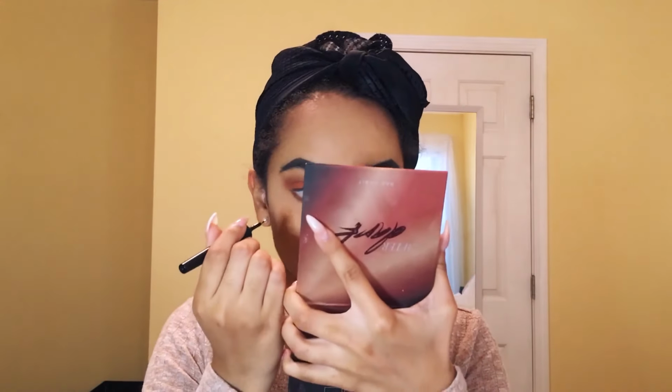Anyway, let me put on my eyeliner first before I go crazy and keep talking about the show. I'm also not one of those people that redo it. If it's uneven, it's uneven, and I just kind of live with it. So let's talk about The Society.